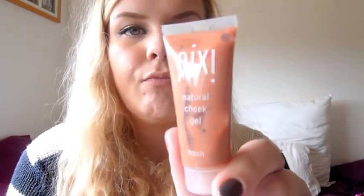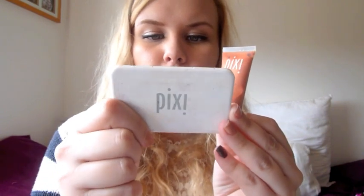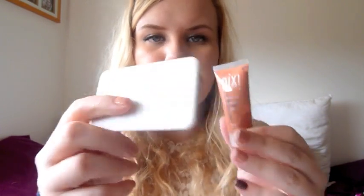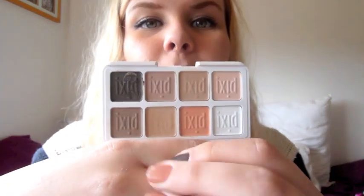Two from a brand called Pixi. This is their Natural Cheek Gel, and this is their Awakening Eye Beauty Kit. Miracle Velveteen is the colour. Pixi is the perfect name for this brand because it's tiny. These palettes are so expensive, and they're tiny. You get nothing in them.